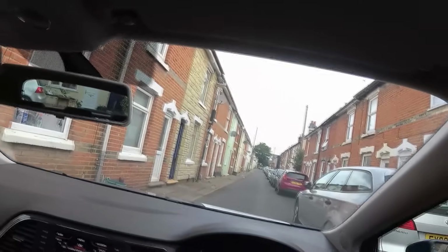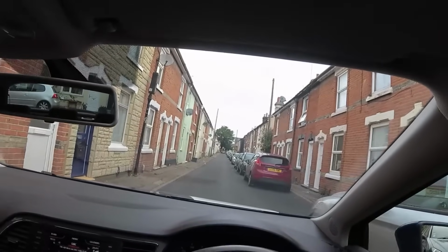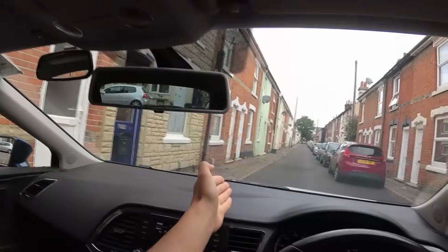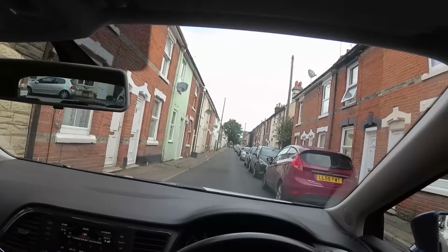If you can control your car really slowly, you can do this. You've got to have good clutch control first before you deal with narrow gaps. I can easily clear that wing mirror there, and my reference marker on the left is fine as well. It's to the left of my marker. Looks a bit wider here.